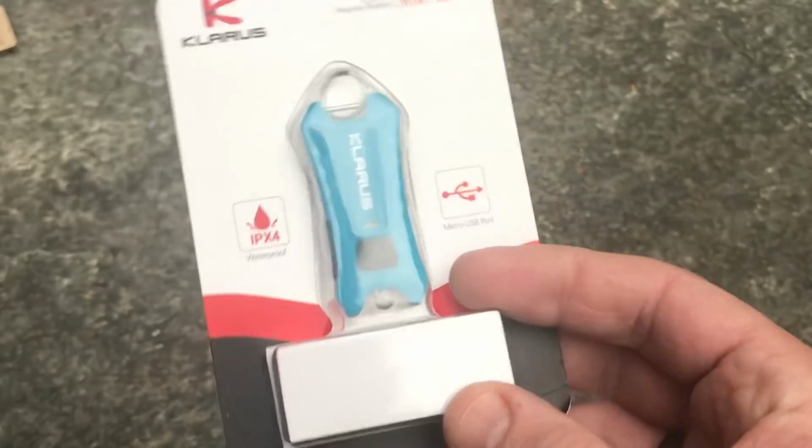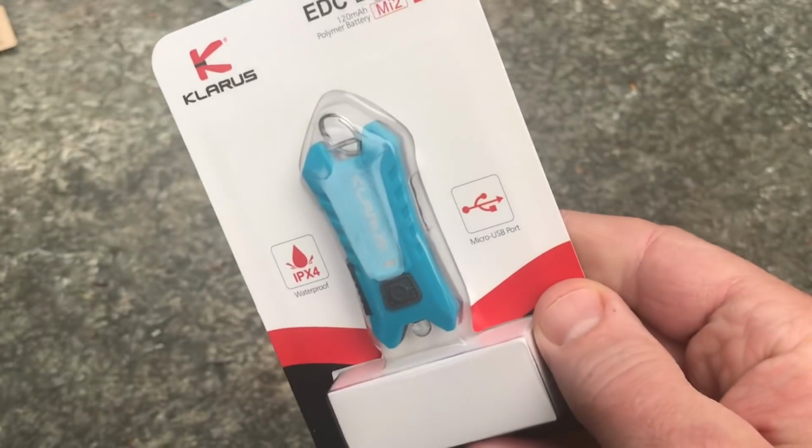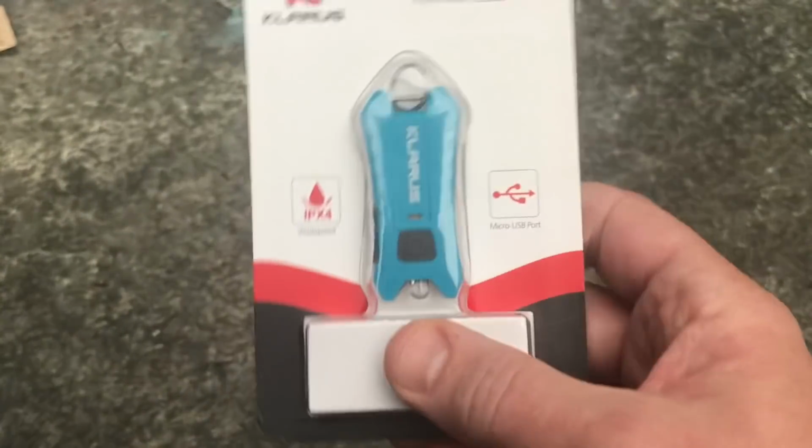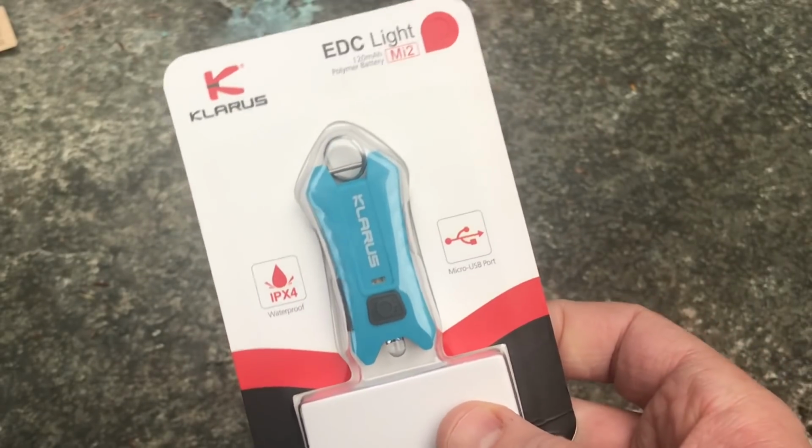It's a cool little light. I haven't used or tested it at all, obviously, because it's still in the package here. But I've never had a Klarus light that's failed me, which I've never really thought about before. All their lights have worked really well for me.